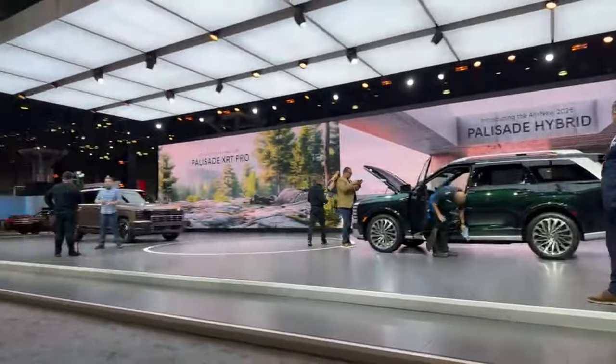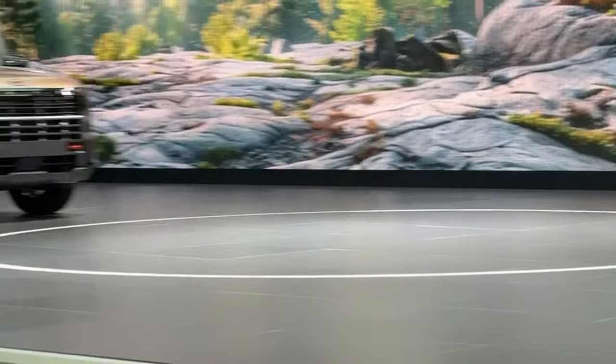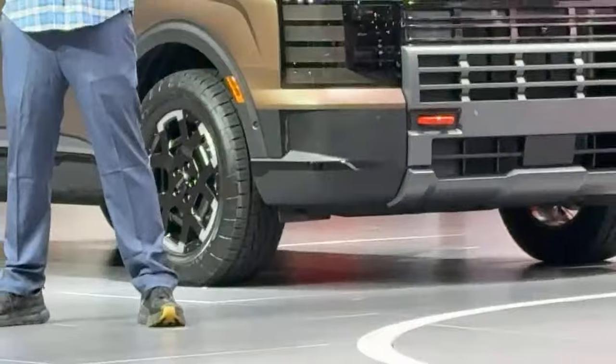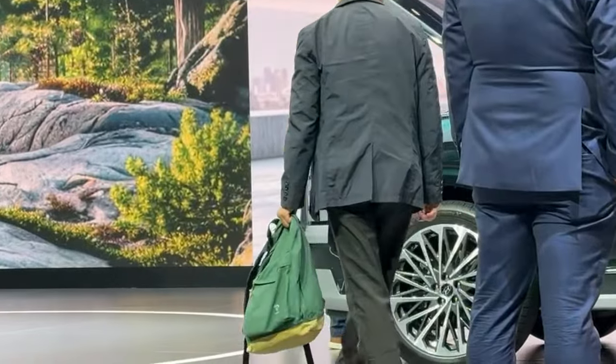Here's them side by side if you want to take a look at the headlights. Do you want to zoom in? Yeah. So there's the XRT. They're chunkier almost, a little bit more angled. These ones are longer and they wrap around for the DRLs.